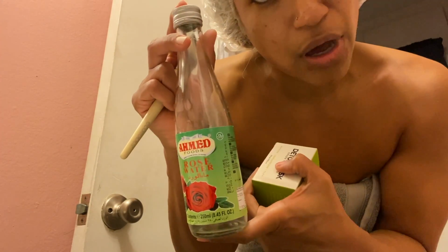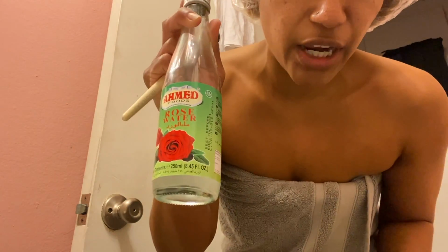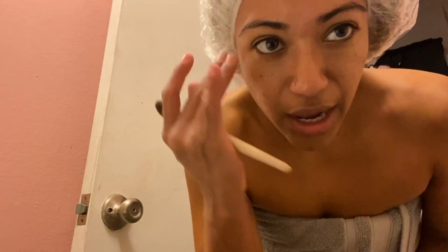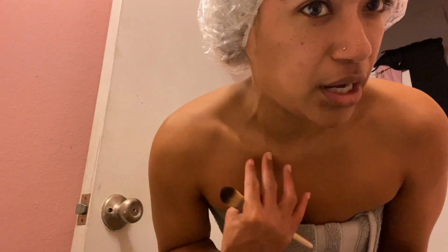This rose water, I keep it in the fridge, and so when I take the cotton round and go to the fridge, I usually just take like 3 turns of the bottle on a cotton round, and then I take it around my face in like a figure 3 motion all the way down my décolleté, just because that's kind of the way the lymphatic system moves.